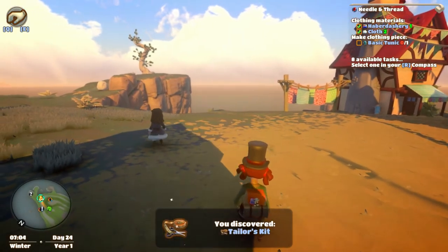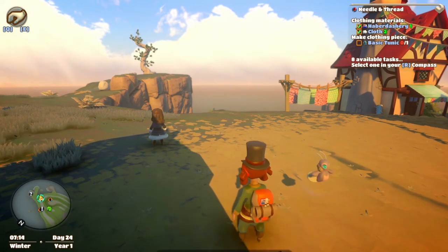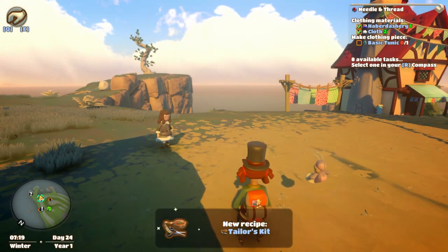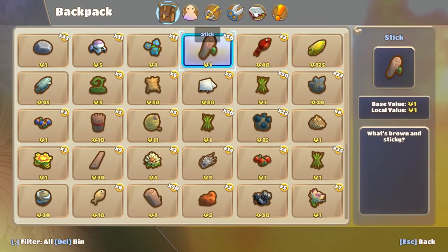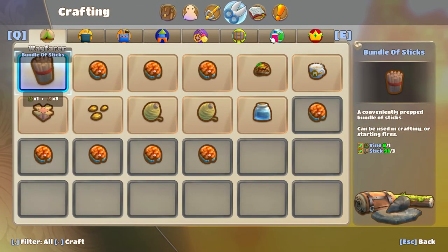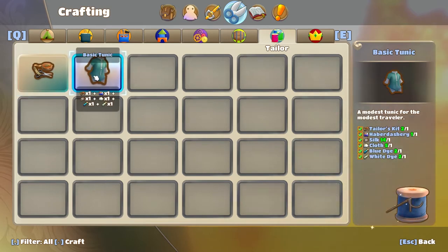Oh my god, tailor's kit. Basic tunic. Oh, tailor's kit again. Okay, they told me about the tailor's kit twice. Interesting. So, look, tailor's kit takes twine and wood. Lovely, so we'll do one of those. Oh, look, this tailor's kit takes all kinds. Tailor's kit, a haberdashery. Oh, we've still got the haberdashery. Okay, he didn't take it from us. Silk, cloth, blue dye and white dye.